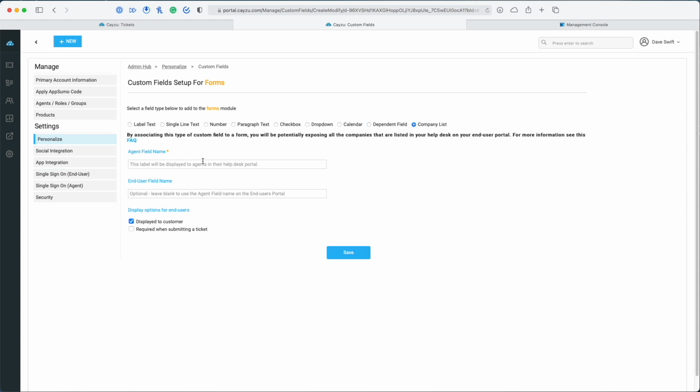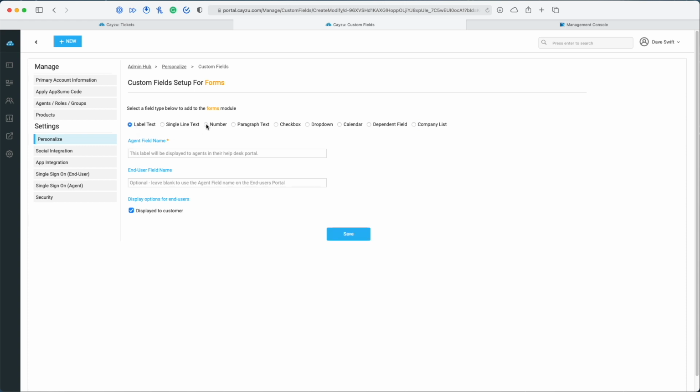When you add these, they will be available inside of forms. So let's say I want to create a customer support form. So when people have a question, they fill out a form. It gets automatically sent to my support tickets. But everybody who signs up that form, I do need to get, let's say, a phone number from them. So I can choose number and then agent field name.